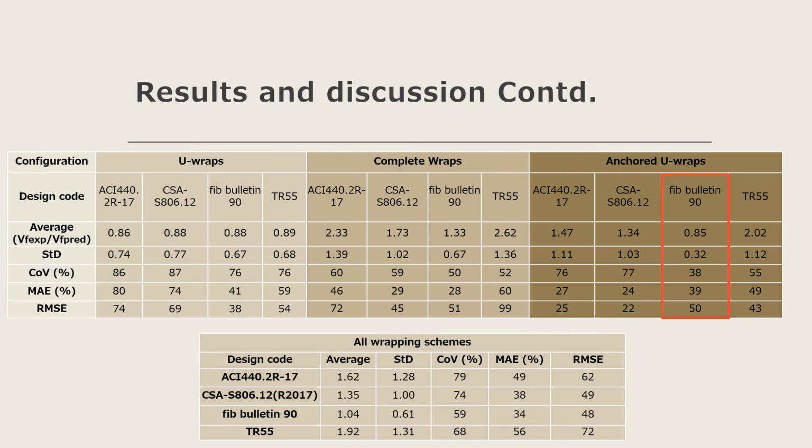This could be because FIB allows the design stress in the anchored laminates to be a maximum of the 90% limit which we used in the study of the complete wraps. However, in the code, they mentioned that this limit should be determined through testing approval of the anchorage system. Maybe if a lower value was used, like, for example, 80%, then the predicted results could be more conservative.